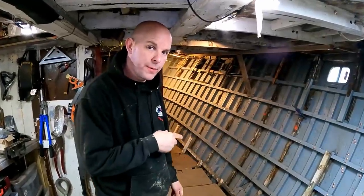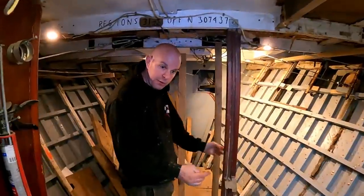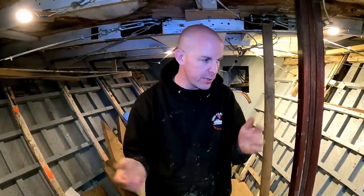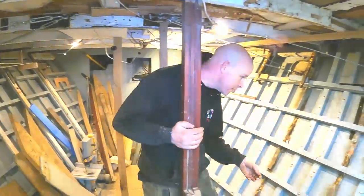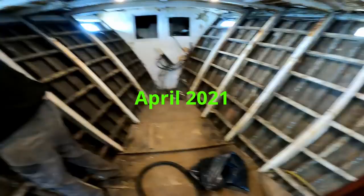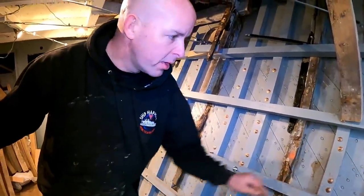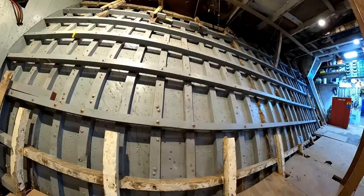So moving forward from the workshop. Originally there was a head here and there was a shower over here, but we basically knocked all that out so we can gain access to the hull, because we've had to do quite a lot of extensive repairs. As you can tell, it's very, very poorly, but all these ones with the shiny copper things on them are the ones we've replaced.